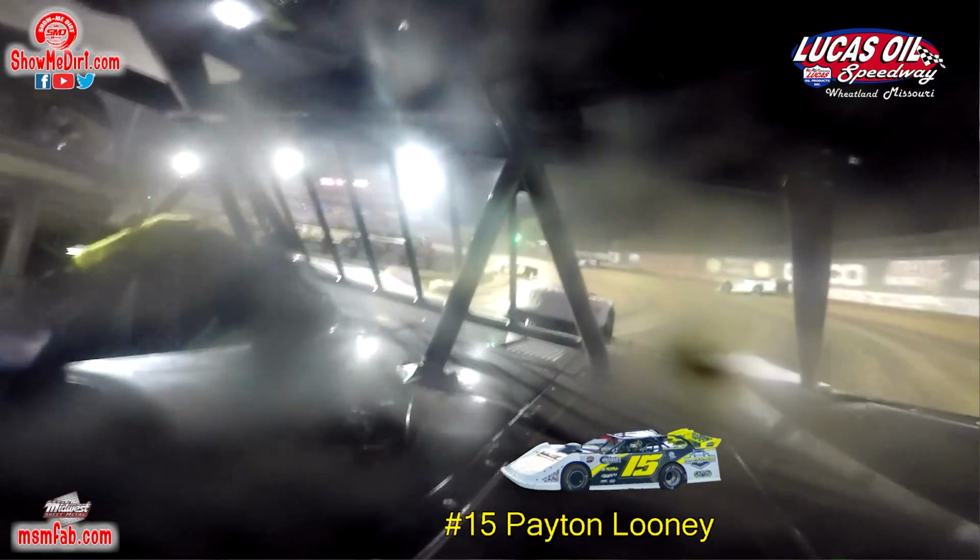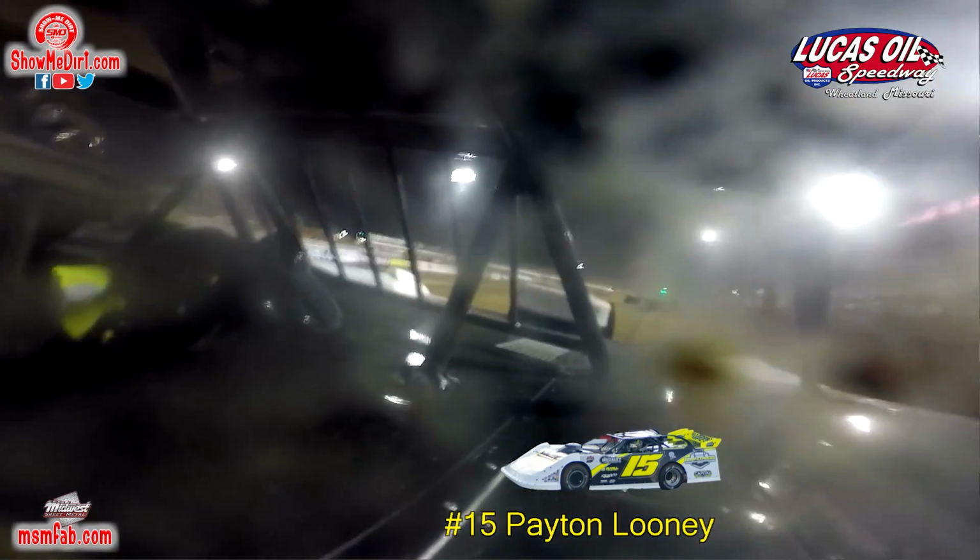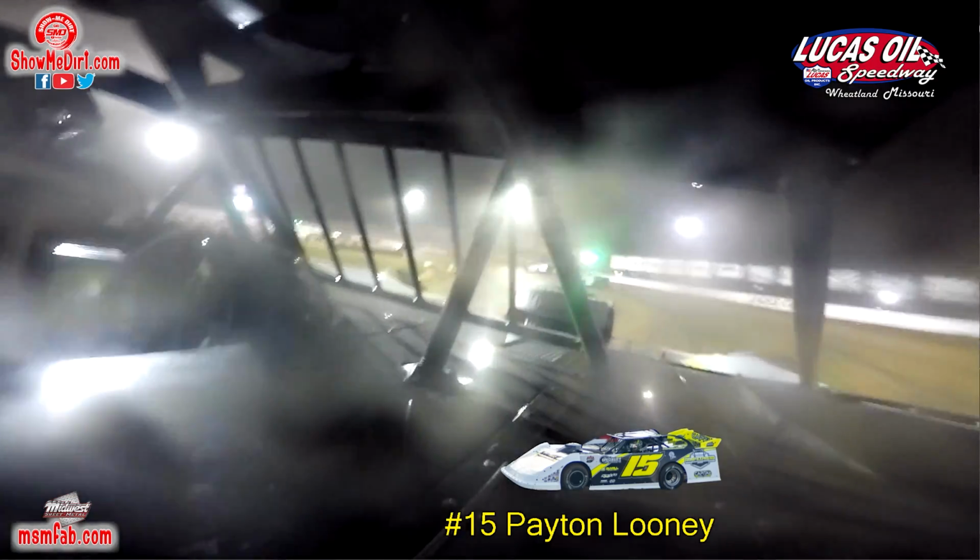Still hard to believe this race started in 1993 and only one driver from the state of Missouri has ever won it. It is well documented, Terry Phillips in 1999. Payton Looney trying to do it here tonight.